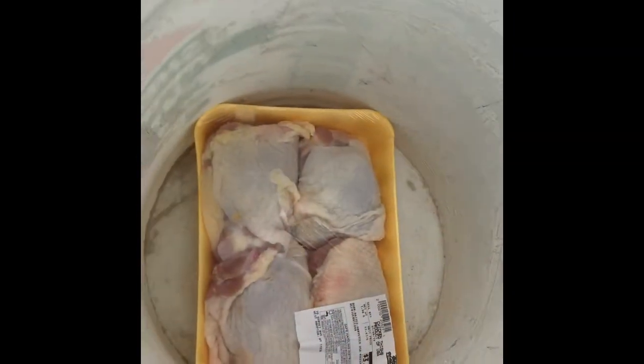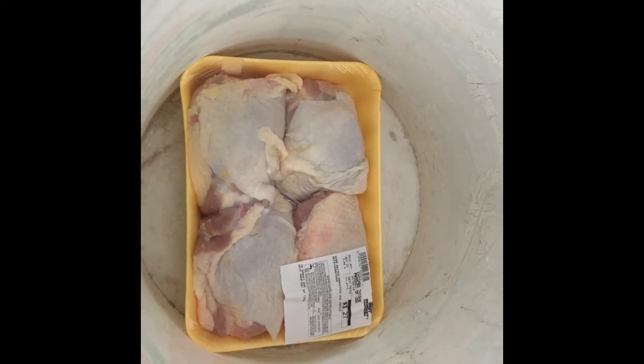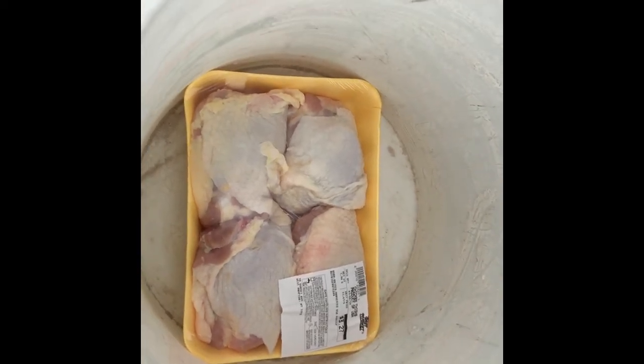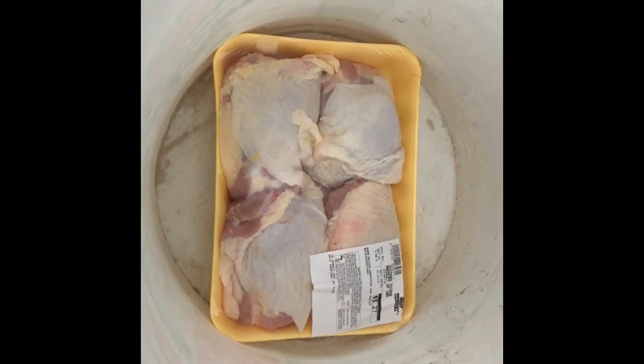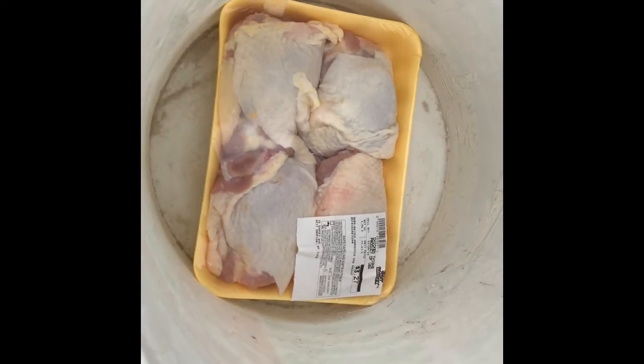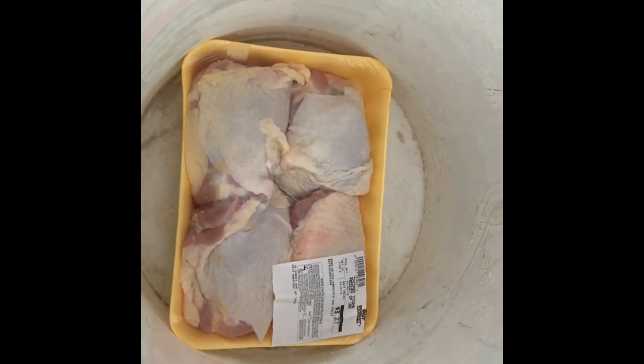Okay, got a few people here. I have some chicken, some thighs. They didn't have a bunker at the bait shop, which is what I wanted, but the chicken will do. And I'm gonna get it started, put them in the traps, take it from there.